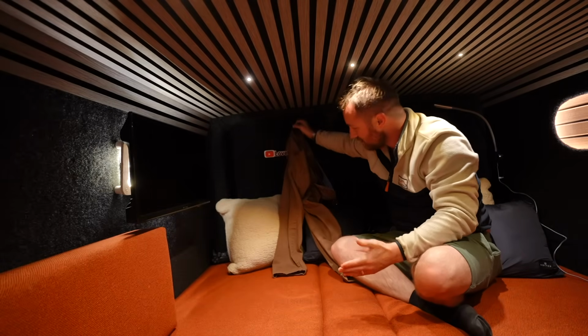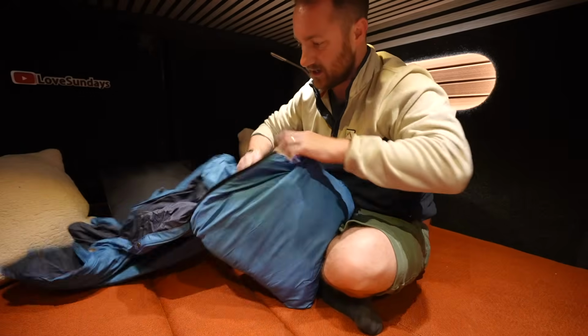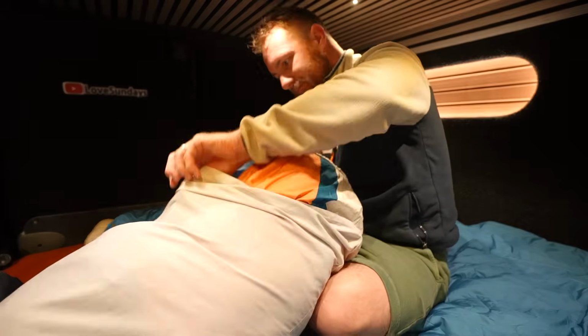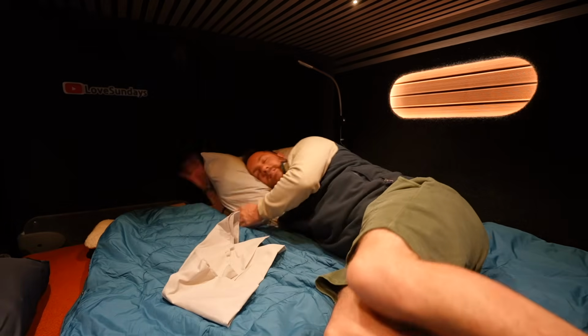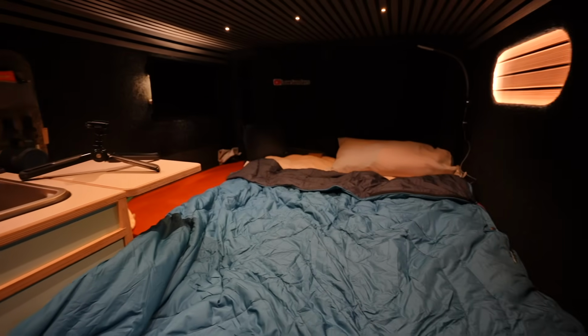That could work, but when it's raining like it is now, I don't really want my wet clothes over my bed. Double up my sleeping bag tonight. So to make this pillow, I'm literally just using one of these other sleeping bags and just stuffing it into a pillowcase. Oh, yep, I'd say that's pretty comfortable. There we go. One made bed.